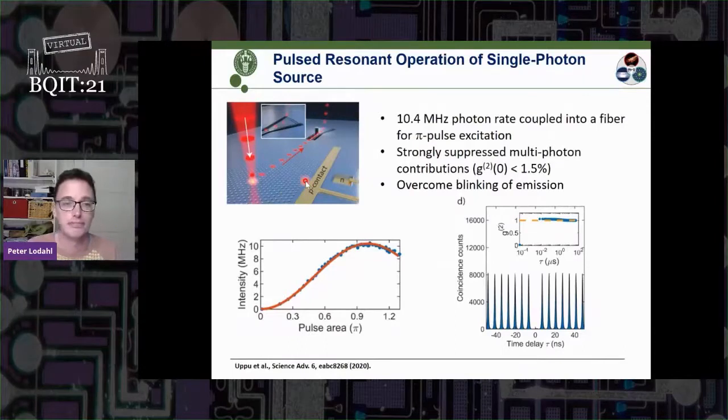So a few highlights from the photon source part of our work. So these are the nice photonic crystal waveguide structures that we are implementing contacts on. We can optically excite a single quantum dot and emit the photons into a propagating mode. And you can also couple them out very well with specially designed waveguides to produce photons in an optical fiber, for instance. So this is a typical number of 10.4 million photons per second coupled into a fiber when we do strict pulsed pi-pulse excitation of the quantum dots to drive them into saturation.